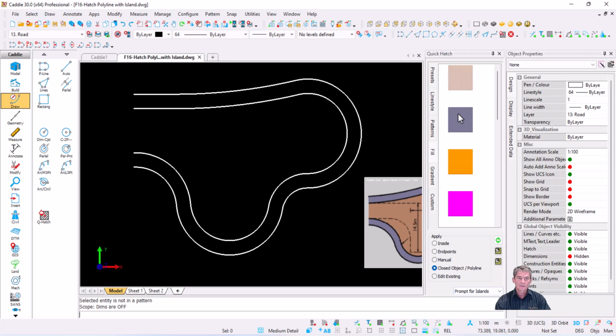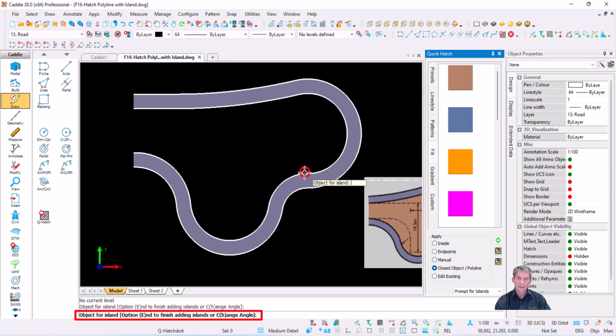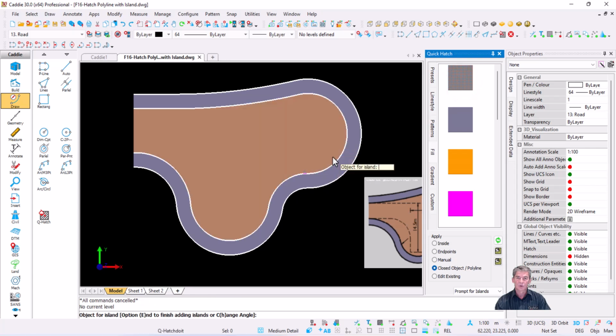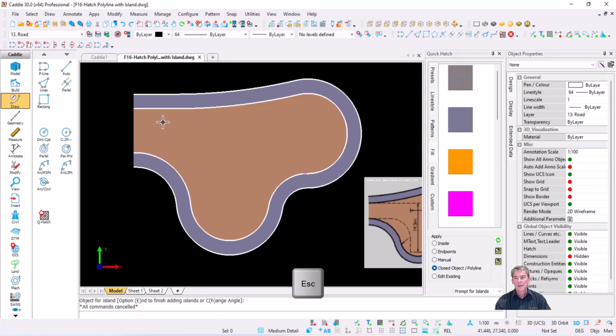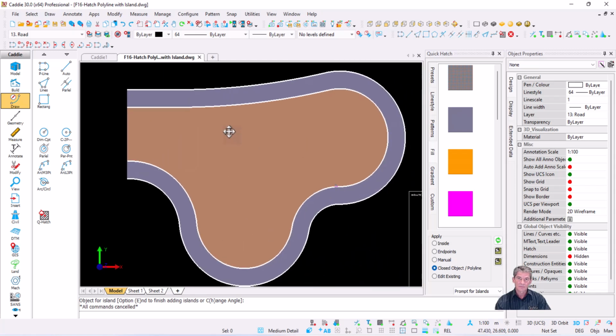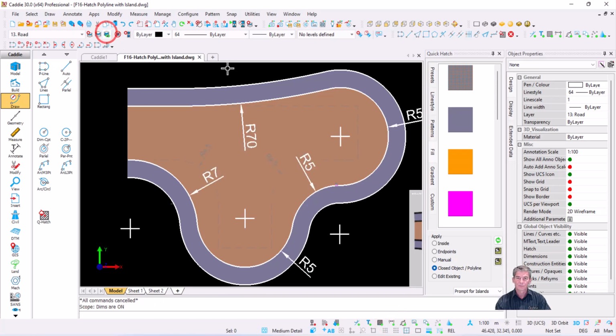So I'm going to take my color, drag, and I'm going to drop it. Now it should fill the whole area because now Caddie asks us object for island. So I'm going to indicate the inside. And I press escape, and the same as with the brownish color, I can just drag and drop inside and I can press escape. And as you can see on the left hand side, both those 2 polylines were open, but still it can fill the area with the hatch. Let's switch back on everything, and there we go.